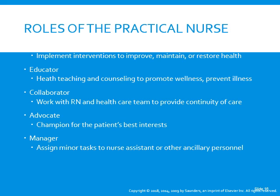We're also going to be a manager in some sense. We're going to assign minor tasks to the nurse assistant or other ancillary personnel. You, as a nurse, as an LPN, you are going to delegate responsibilities to your coworkers, your nursing assistants, or other ancillary personnel.